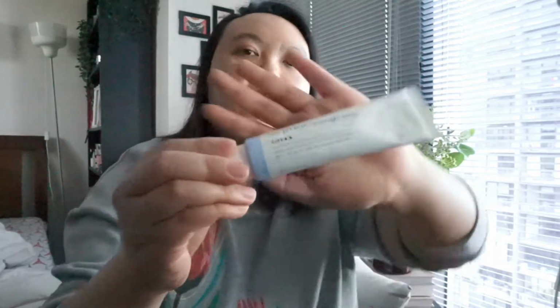But personally, I wouldn't repurchase this because I prefer my retinol serum, which is the Cosrx Low pH BHA Overnight Mask. So with the Low pH BHA Overnight Mask from Cosrx, first of all, I have to say I love Cosrx products because they're always very affordable and very effective. Let me tell you what this is.